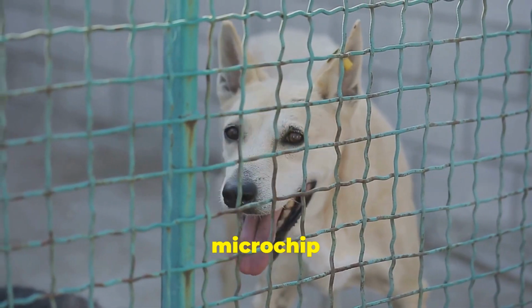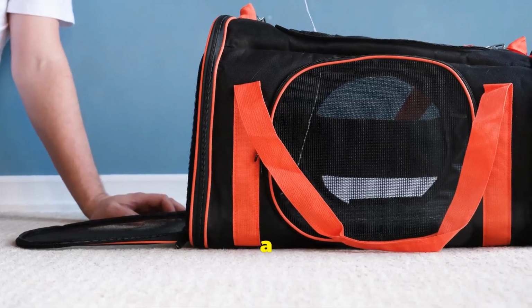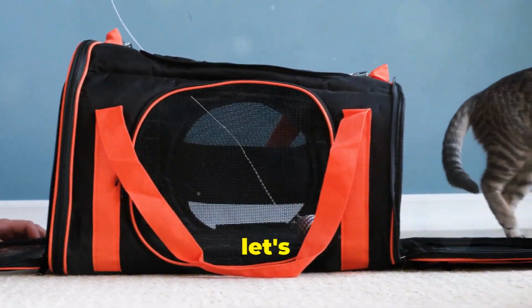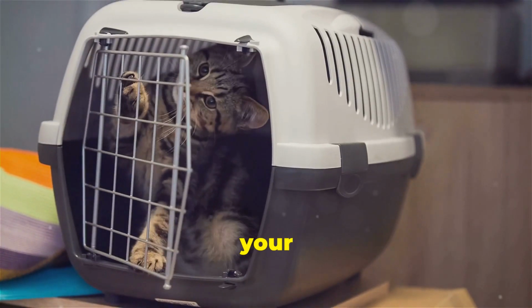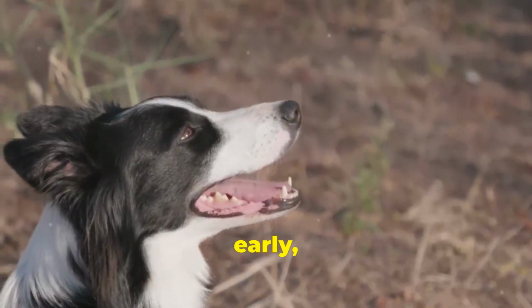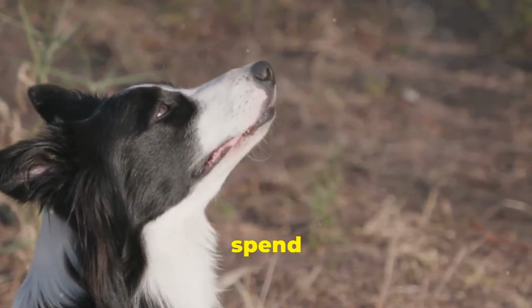Next, microchip your pet and update their ID tags with your current contact info. It's a lifesaver if they decide to go on an unscheduled solo adventure. Now let's talk training. If you're flying, your pet needs to be comfy in their carrier. Practice makes perfect. Start early, make it positive, with treats, and gradually increase the time they spend inside.